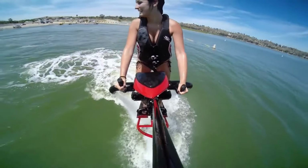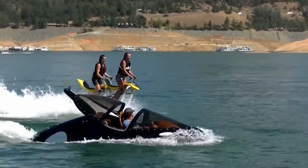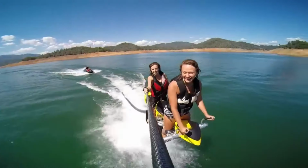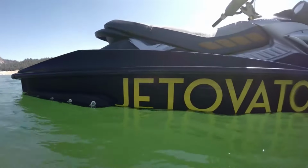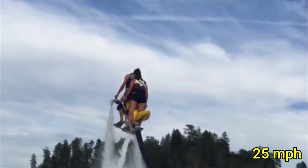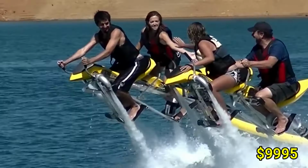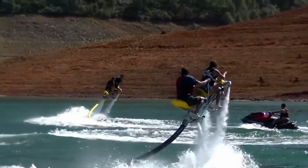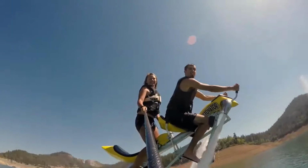The Jetovator's robust design includes a powder-coated aluminum frame and a polyethylene body, ensuring durability and buoyancy on water. It connects via a 66-foot hose to a personal watercraft, which powers the device, allowing for impressive maneuvers and speeds up to 25 miles per hour. Priced at approximately $9,995, the Tandem Jetovator merges high-adrenaline water sports with innovative technology, making it a must-have for thrill-seekers and hydroflight enthusiasts.